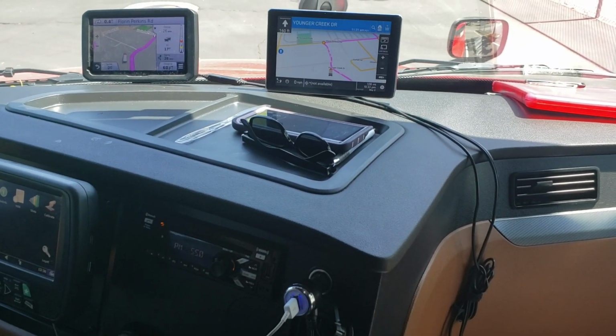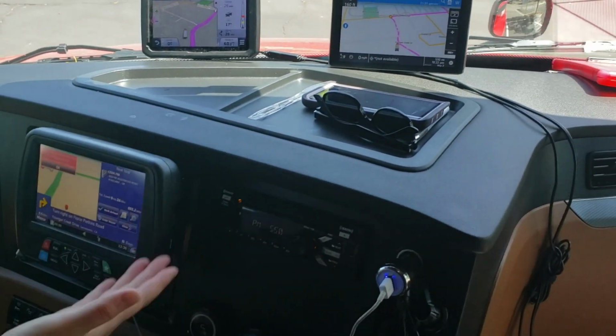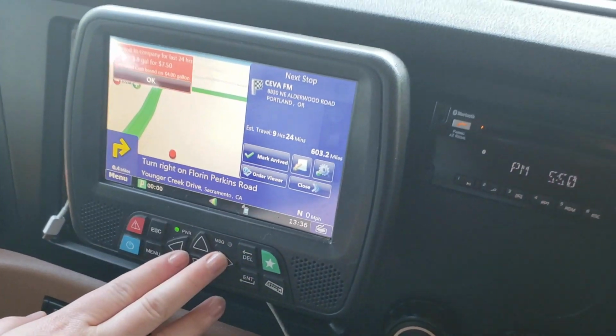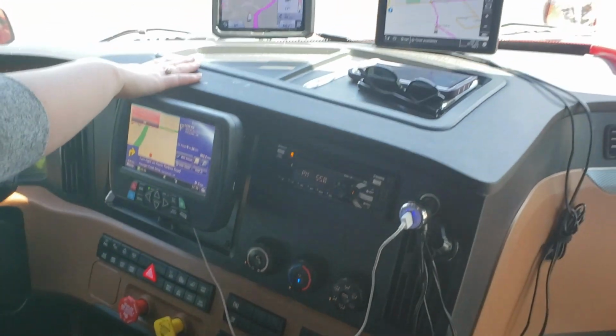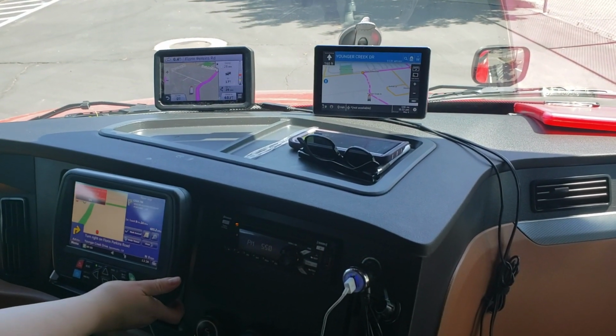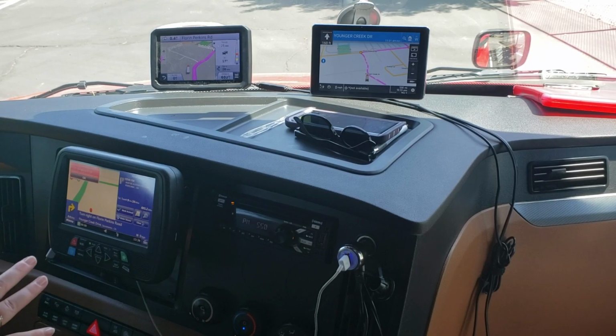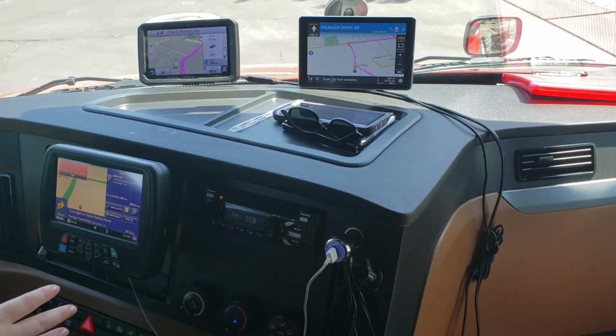So we like to just kind of check and double check, and then we also have a triple check with the GPS that is provided in our driver tech thing. So we have a Garmin, we have a Rand McNally, and then we also have the integrated driver tech GPS. That way we have a triple check, and we always can make sure that we're not gonna get hit like a low bridge or anything crazy like that.